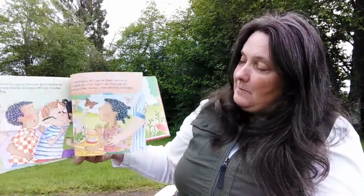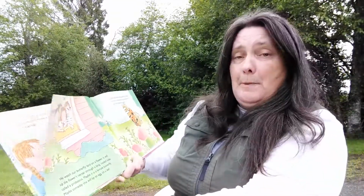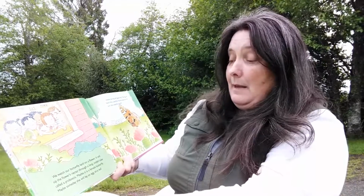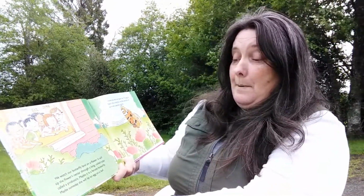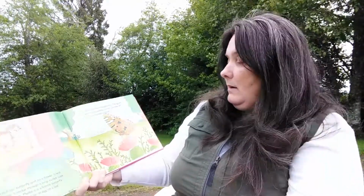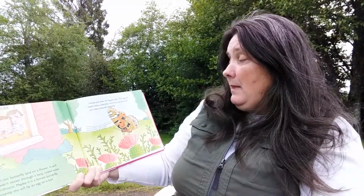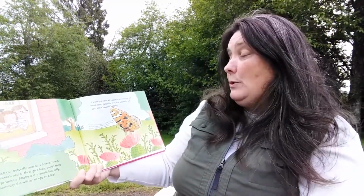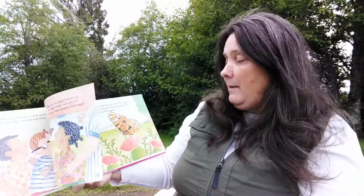We watch our butterfly land on a flower, and it will sip the flower's nectar through a long coiled tube called a proboscis. Maybe it is a female butterfly, but maybe someday she will lay an egg on a tree. I know just what will happen then. That egg will hatch into a caterpillar, and that caterpillar will turn into a beautiful butterfly.